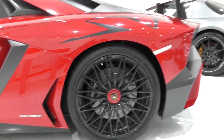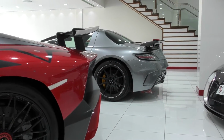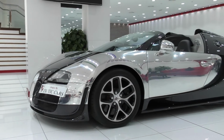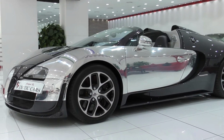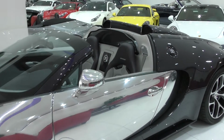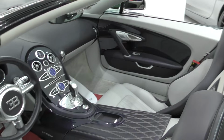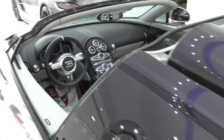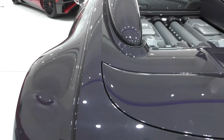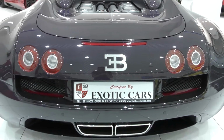Aventador SV, pretty special. We've just seen the SLS Black Series, pretty special. And then just pan the camera around and oh look, you've got a chrome finish Veyron Vitesse. Oh dear, look at this. Internals are just beautiful. Exposed carbon, beautiful kind of blue colour. It probably won't come out on camera at all. What a spec.